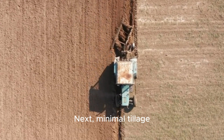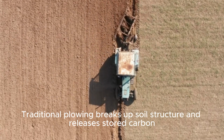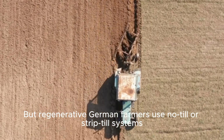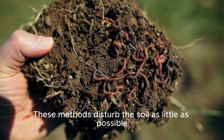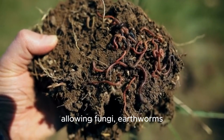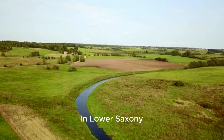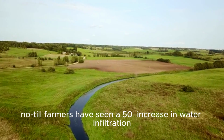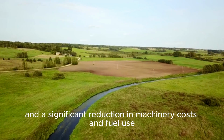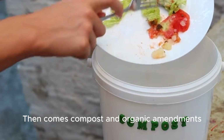Next, minimal tillage. Traditional plowing breaks up soil structure and releases stored carbon. But regenerative German farmers use no-till or strip-till systems. These methods disturb the soil as little as possible, allowing fungi, earthworms, and root systems to flourish. In Lower Saxony, no-till farmers have seen a 50% increase in water infiltration and a significant reduction in machinery costs and fuel use.